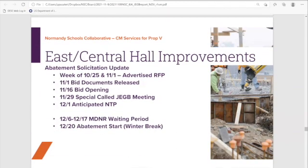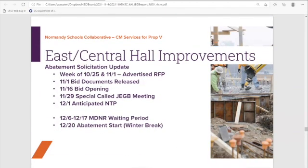The other section of work that's happening right now is abatement. So parallel to construction, and we're actually a little bit ahead of us, we need to get the abatement firm in to take out the hazardous materials. So happening kind of in conjunction with the general contractor solicitations has been abatement firm solicitations. They actually had a pre-bid walkthrough today, this afternoon. Their bid opening is the 16th, that's next Tuesday.